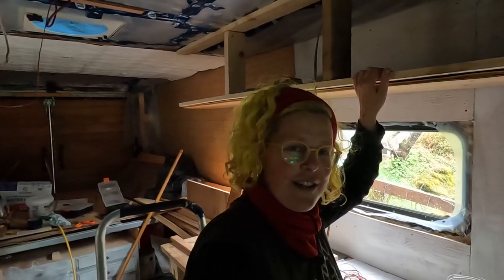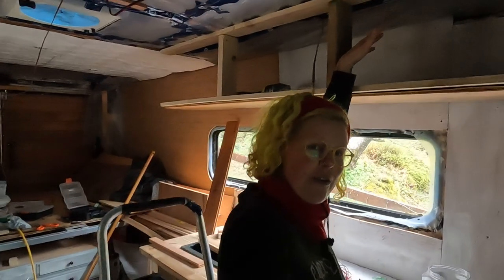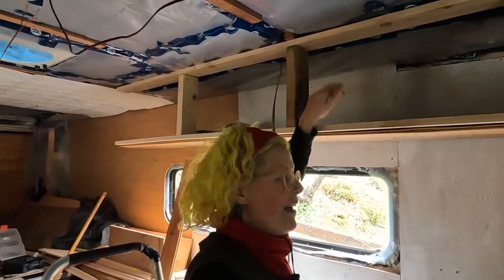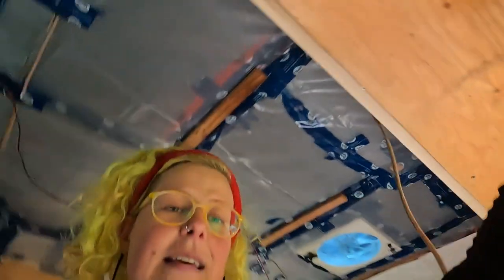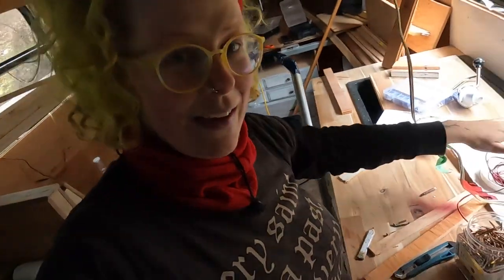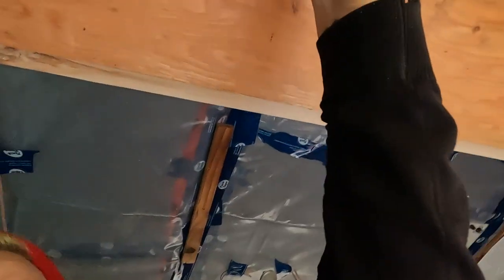It's high enough in relation to my head that I don't feel crowded in, but there's plenty of storage in there. They're deep, plenty deep enough. And with the lights under here, it's gonna be nice and bright working down here on my countertops.